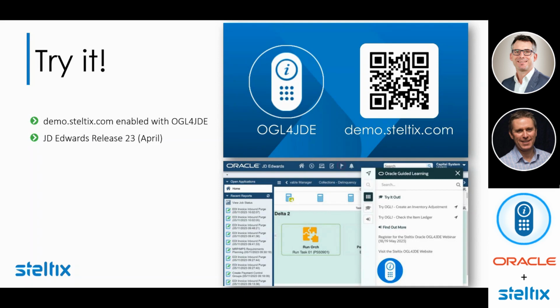There's a new question, so I'll just pause. Do the guides also work on customized applications? So Cara, thanks for that question. I assume you mean custom JDE applications. Yeah, absolutely. You can develop training content on P55, P56, or if you've modified standard JDE objects, that's fine. It also works on non-JDE applications as well. There's a bit of a caveat there, but you can enable OGL on, I mentioned Salesforce, but a number of other applications is embedded within as well. So hopefully I've answered that question.